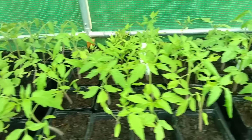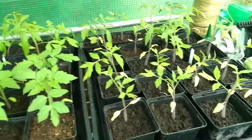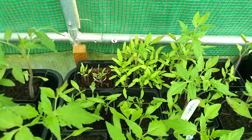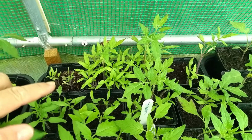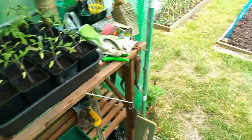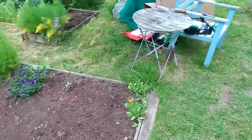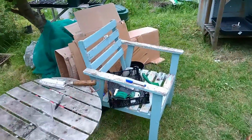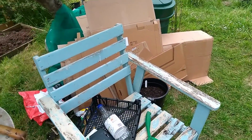Tomatoes, which we will be doing a separate video on. But let's come over here. These at the back are alien tomatoes from our viviparous tomato. Look, they're still germinating. Amazing. Going back out. Got a load of cardboard yesterday. A few bits to sort out, tidy up.